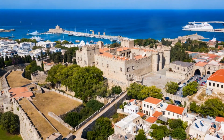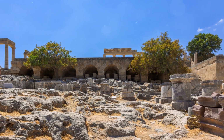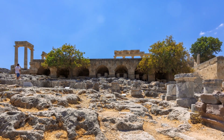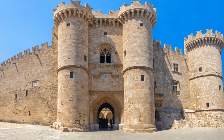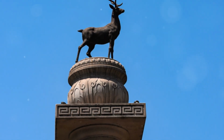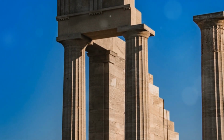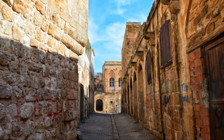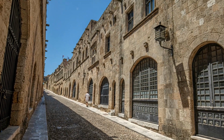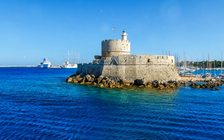About Rhodes. Rhodes is an island with a fascinating history. Founded in the 5th century BC, it has seen the rise and fall of various civilizations, including the Greeks, Romans, Byzantines, and Ottomans. The island is perhaps best known for the Colossus of Rhodes, one of the 7 wonders of the ancient world. Today, Rhodes's well-preserved medieval Old Town is a UNESCO World Heritage Site, known for its cobbled streets, historic buildings, and vibrant culture. Now, let's talk about the logistics of your visit to Rhodes.